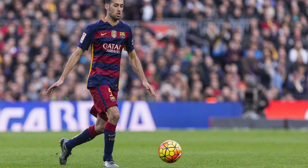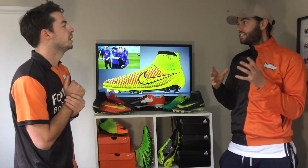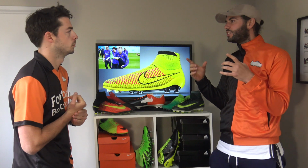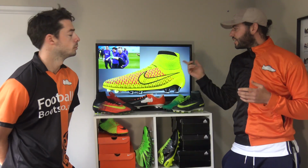So why was that? Well, that's actually really significant. Brands like Nike and Adidas, when they want to market their big football boots, want their biggest players to headline them in all their adverts, and that's the case with the first Magista Obra. Iniesta was seen in all their adverts holding the Magista Obra and also wearing them a little bit, but it was very, very quick that he actually went back to that low cut version, which is something you're going to be seeing in this video later on.